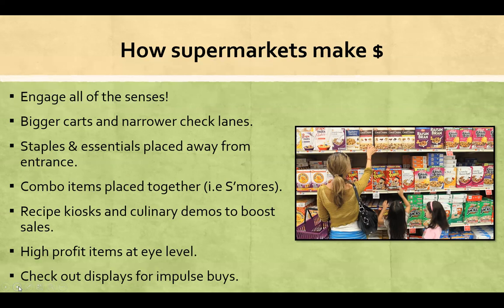Some other things that you may have noticed, we'll see combination items placed together, whether it's canned pumpkin and crust for pumpkin pie season or chocolate and graham crackers for s'mores. All these things maybe give you some ideas that weren't already on your mind to help put more products in your cart. And then also, how things are positioned on the shelf themselves are also done with design. Typically speaking, for most of your major supermarket chains, companies are paying more money for positioning on that middle shelf. And also, supermarkets are wanting to place higher profit items right there at eye level.